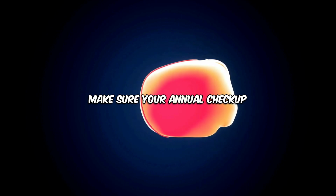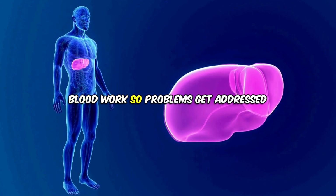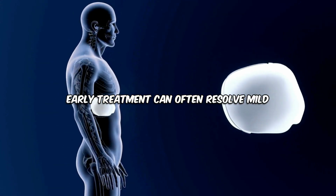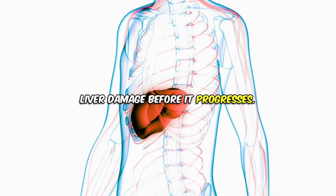Make sure your annual checkup includes liver function blood work so problems get addressed in the beginning stages. Early treatment can often resolve mild liver damage before it progresses.